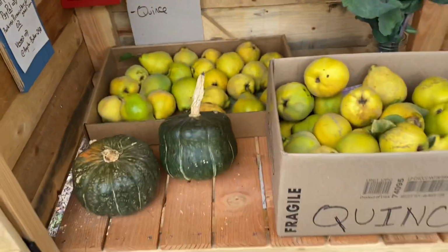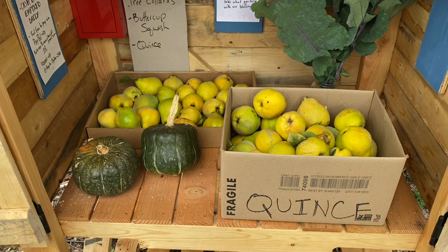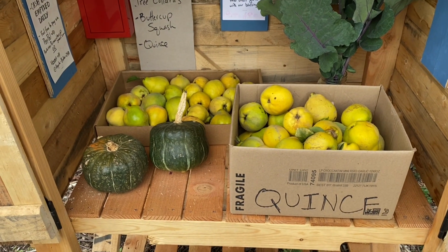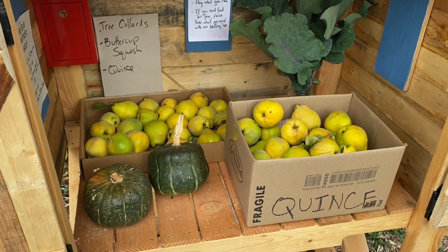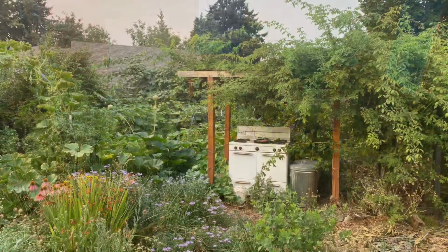I will just add that I want to definitely contribute to the permaculture ethic of share the surplus, of that fair share ethic. And if our family has more than we need and you do not have enough, you are welcome to come and help yourself.